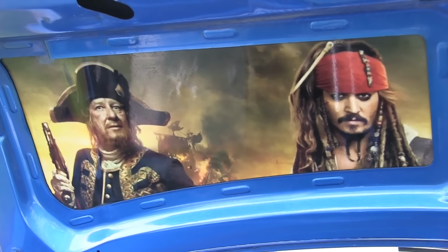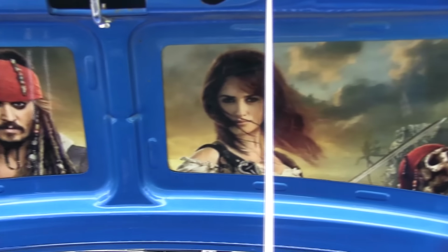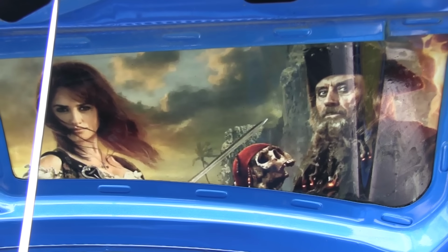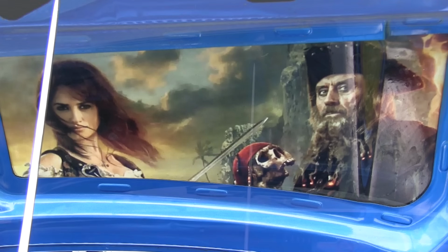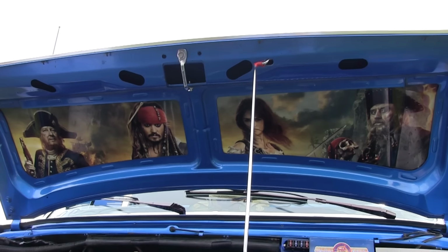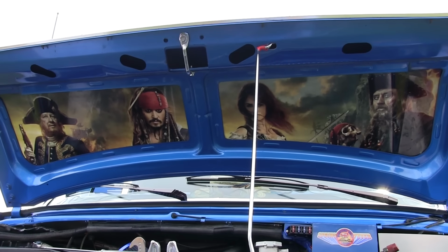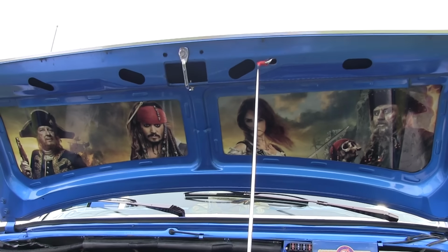I've tried to put something on the van from every one of the Pirates of the Caribbean movies, and these scenes are from the last movie. Like I say, these are scenes from the last Pirates movie, and I understand they're coming out with another one next year. I don't know where I'll paint something from that movie.